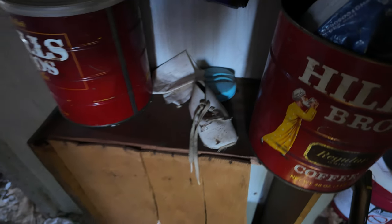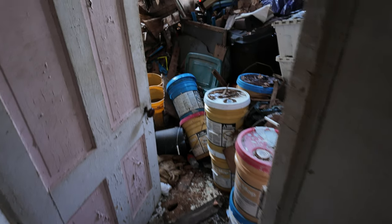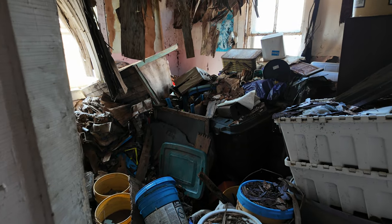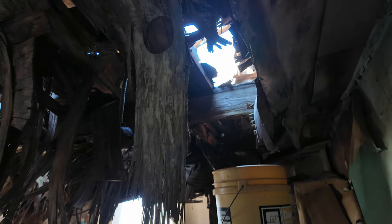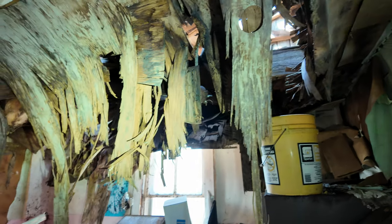I actually came really close to dry heaving in there. That was really bad. This is the room, which is above the TV room downstairs. And obviously we won't be going in it past this spot. Daylight is coming through. The roof does have a significant hole in it on the front portion here. Everything is falling in on itself.